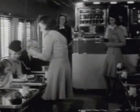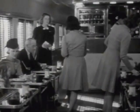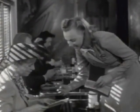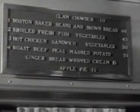Passenger service takes plenty of account of passengers' appetites. The grill car is for the less formal meal than the diner provides. Thank you. Items 1, 2, 3, and 4 correspond to those upon the board.